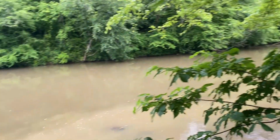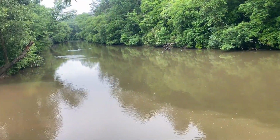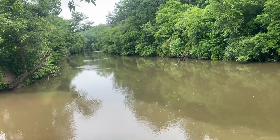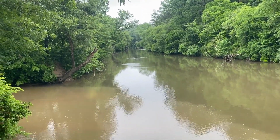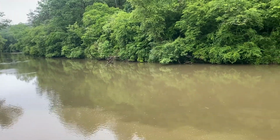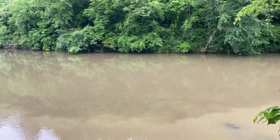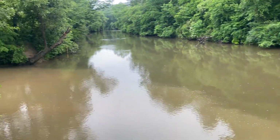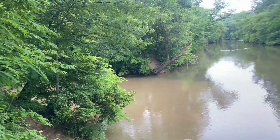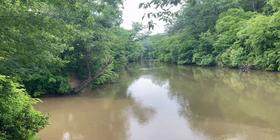You can put in a kayak, canoe, go upstream, go downstream. It usually stays pretty good water in here. It is up for now though, and it's usually pretty clear. Of course, again, we've had all this rain. I don't know. I'll go around this other side. It's really interesting on the other side. I'll let you see it.